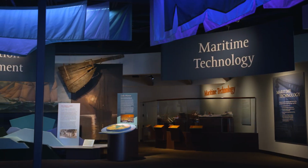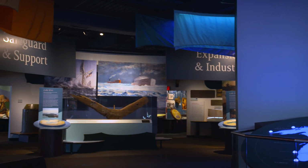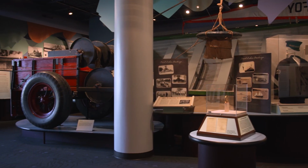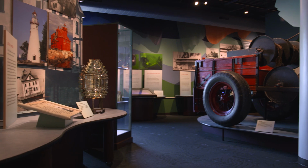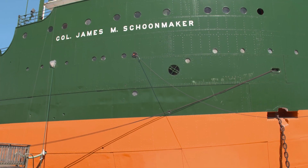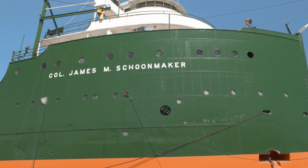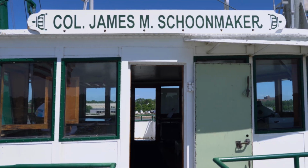So when we first moved here, the museum opened up. It's got 11,000 square feet of interior exhibit space that's open all year round. Also joining us at that open time was the Colonel James M. Schoonmaker, which is our 617-foot lake freighter outside. Amazing views of the skyline of downtown Toledo and a great way to interact with Great Lakes history in really an experiential way.